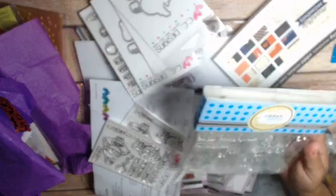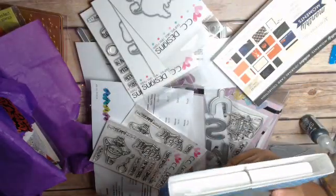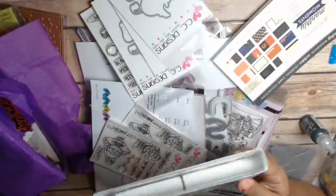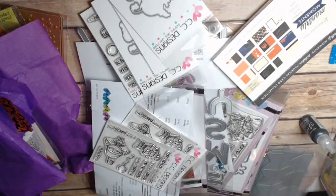The first is this Holiday Sparkle stamp set, and you can't see it really well because of how they do their packaging. I got to tell you that if Paper Trey Ink had better packaging, I would probably buy from them more. I just don't like the way they do their packaging. I don't like the CDs. I wish they just did traditional packaging because it's just awful.